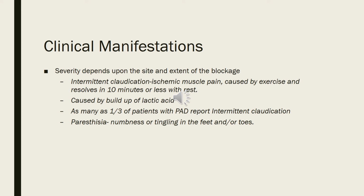What happens is during exercise you have some vasoconstriction going on, which decreases the blood flow, or if there's a blockage there, it stops the blood flow to the muscle, like in your legs and your calf, and you really get a lot of pain in that area. Then once you stop, everything dilates and the blood flow gets back there. So if you have a blockage and you have a constriction, it's stopping the blood flow.